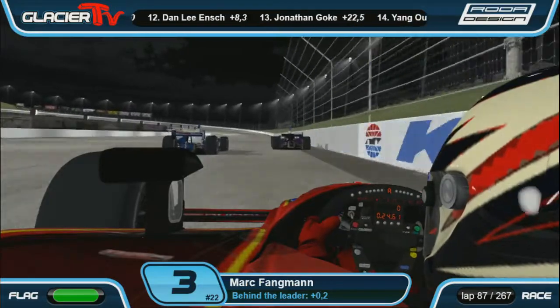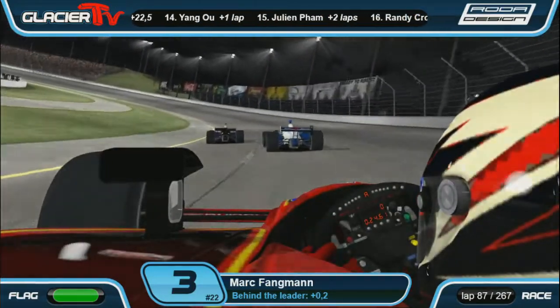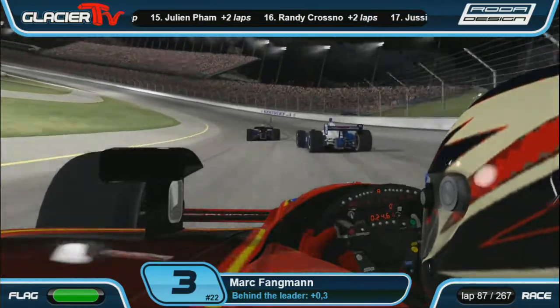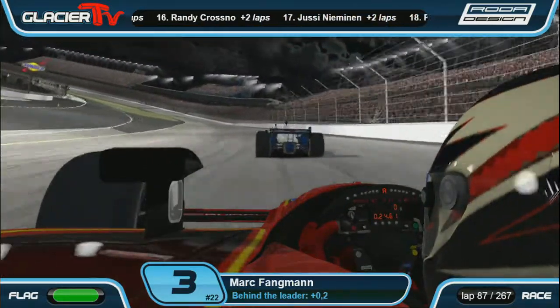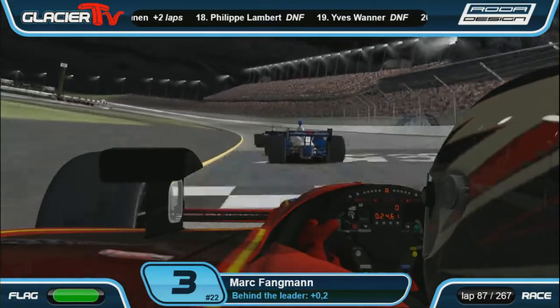Having a look as he comes back now onto the racetrack. He's got Young O behind him as he's trying to get himself up to speed. Having a look at Julian Pham, seeing exactly where he is. He's just merging onto the racetrack now. Julian Pham being very cautious as they come out of pit lane.